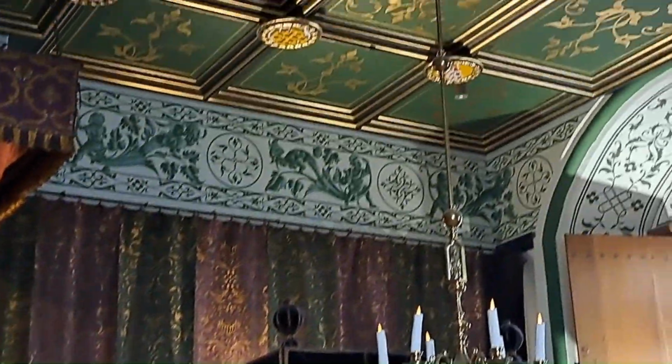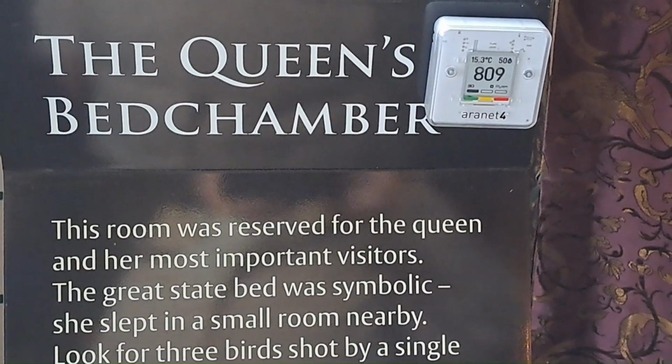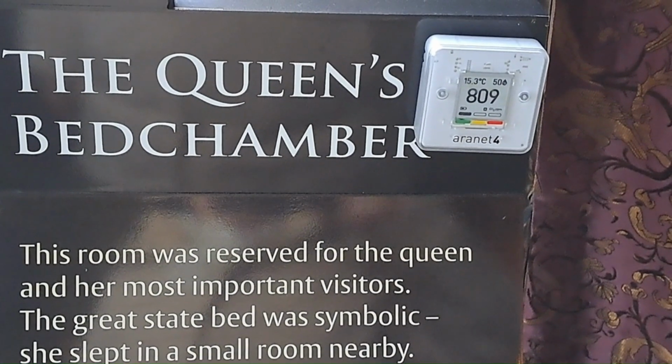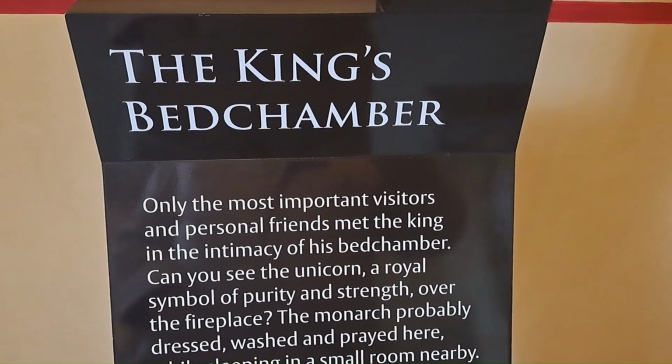I'm not the Queen. Today, my name's Hamish Gamble. If you can't jump on the throne, you only do it once. The door is original in this room, 500 years old.